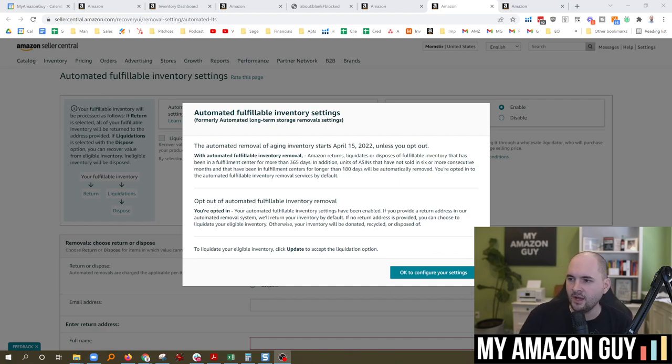So let's pop over now to those automated fulfillable inventory settings. Here's what you see here, and this is them. Basically any inventory page you go on in Seller Central right now, they're showing you, hey, this is happening. Here's what we're doing. With automated fulfillable inventory removals, Amazon returns, liquidates, or disposes inventory that has been in a fulfillment center for more than 365 days. In addition, units of ASINs that have not sold in six or more consecutive months will be liquidated and removed as well, for more than 180 days there, you can see. So you're opted in. If you opt out, there could be some fees you'll have to pay.